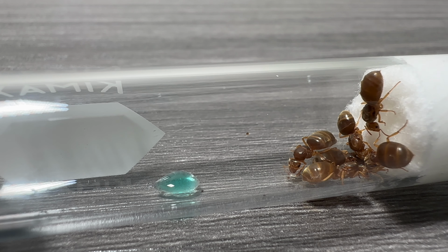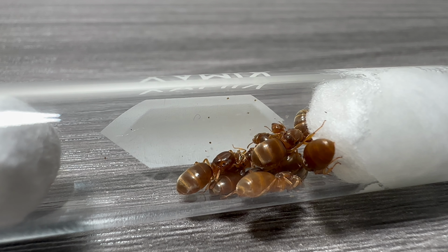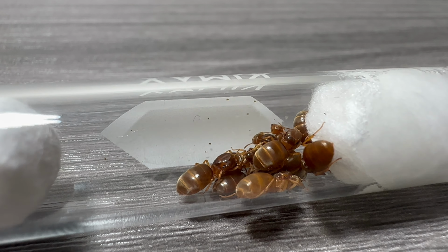Option 4. Separate the queens into 3 equal groups of 5 queens each. This option would allow us to have 3 colonies of 5 queens in each of them and document the progress of each of them and see how they do.